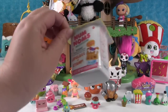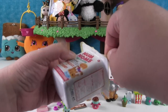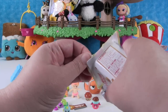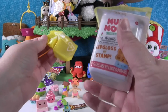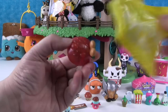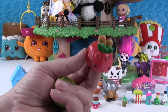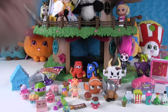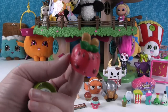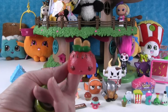And Microphone. I'm going to open Num Noms Series 2, where you get a lip gloss or a stamp inside. Okay. What do you think we're going to get? A lip gloss or a stamp? I hope we get a stamp. Yeah, I hope we do. Blind bag. Awesome. Hey, we got a strawberry jelly one. This is Melly Pop. She's from the Freezy Pops. Melly Pop. I'm trying to think if she smells like strawberry. Maybe she's watermelon. No, she looks like strawberry. She smells good.